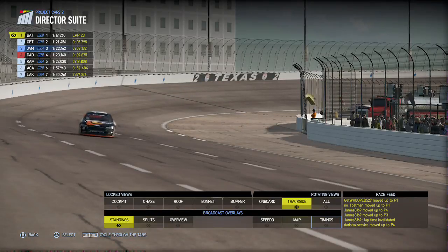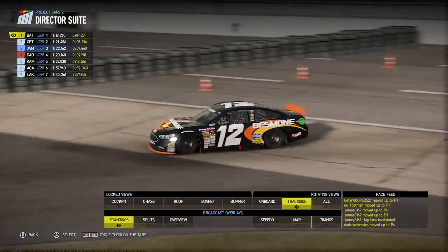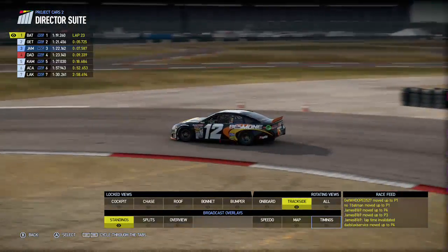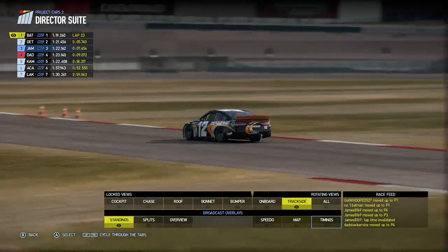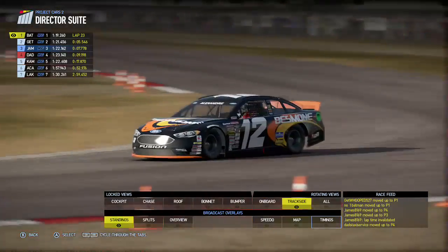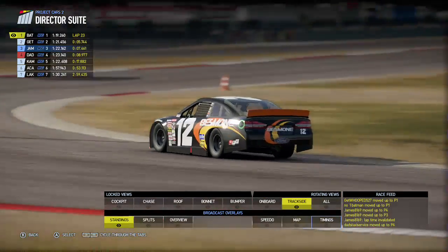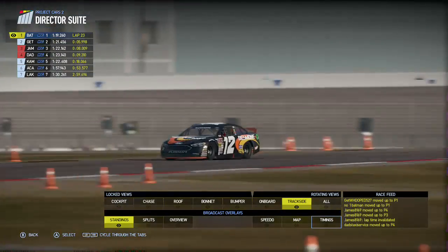It reminds me of that time, I think, when Jeff Burton in the Winston, back in the early 2000s, almost won a stage because he pitted at the end of the stage and his pit lane was right before the start-finish line. And he had timed it out to where he could just roll on out.